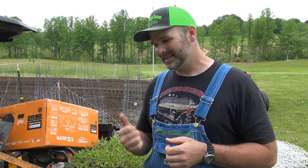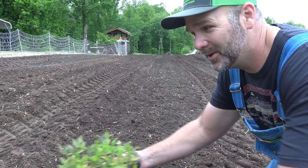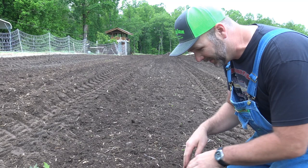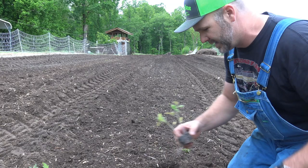These are our Roma tomatoes. This is the bread and butter for the farm, man. What we do is we plant these about 16 inches apart. I'm just gonna stick this one in the ground real quick, and we try to center them along the row. I know by feel what 16 inches is. So we're just gonna dig a little hole and stick these guys in the ground.